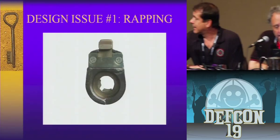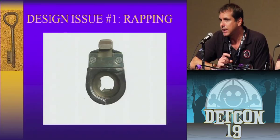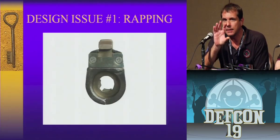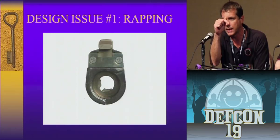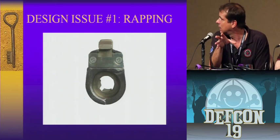Well, this is the critical component of the lock. There's a plunger inside the lock, and that plunger really engages the outside lever with the internal components. That's done by the electronics. It's a little motor that drops that pin, and then we can open the lock.